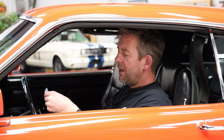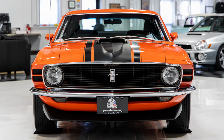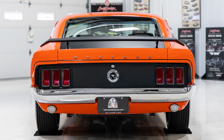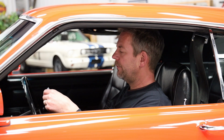One of only 7,014 Boss 302s built in 1970. This outstanding 1970 Ford Mustang Boss 302 is an outstanding example of an iconic muscle car. This car checks all the boxes for the true aficionado.